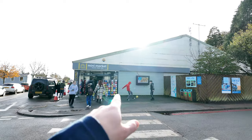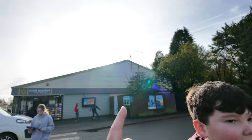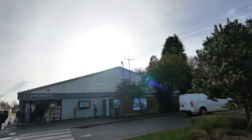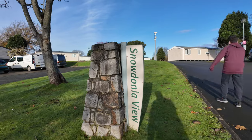So I think the location of the mini market there is where the old cable cars used to be, which used to take us over to the beach. And just behind it used to be the train station. There always used to be a mini train that also used to take you to the beach. So that was a very short tour. We'll have a proper look around a little bit later, but right now we're going to head back to the caravan and get ready to go to the swimming pool.